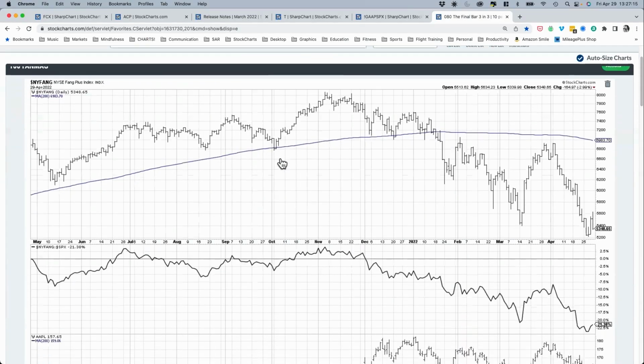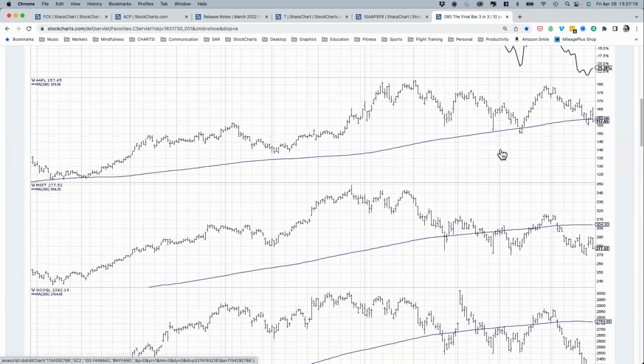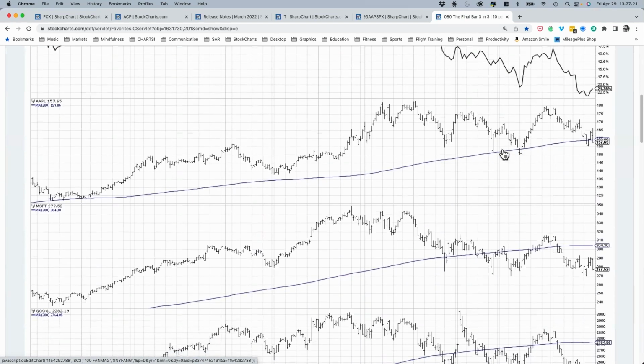We need to wrap this show and wrap this week on the final bar. So many charts to talk about. We're only able to show some of them, but let's talk about three key ones to pay attention to over this weekend. Chart number one is my FANMAG chart, and I've reordered the six FANMAG stocks in order of grouping them basically by their patterns.